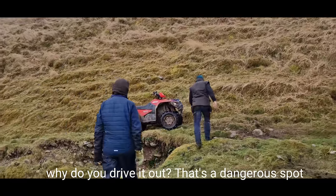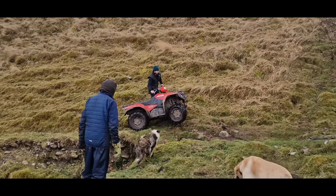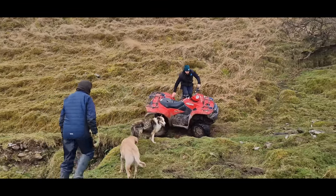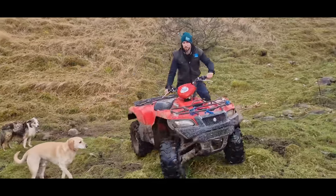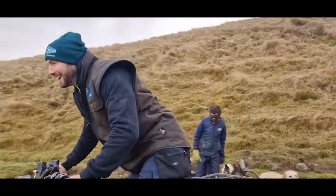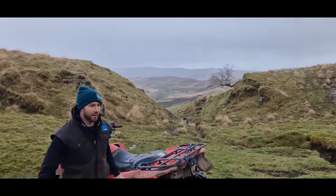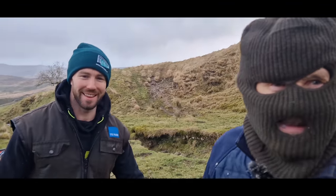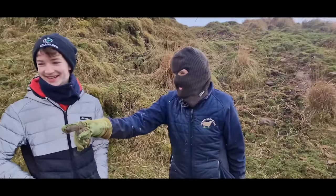That's a dangerous spot. Jesus Christ, look at that. Oh Jesus Christ. There'll be someone killed, you know. Do you see that? Do you see it? Look at that, look.